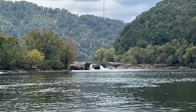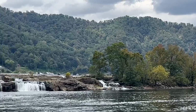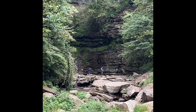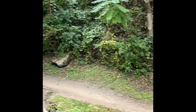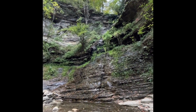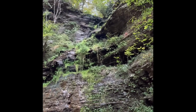This is Kanawha Falls. We just kind of happened upon it with a sign on the side of the road. So we stopped and took a look, and then drove down the road a little bit further and saw a sign for Cathedral Falls. We're trying to see exactly where Cathedral Falls is. Not a lot of water falling down.